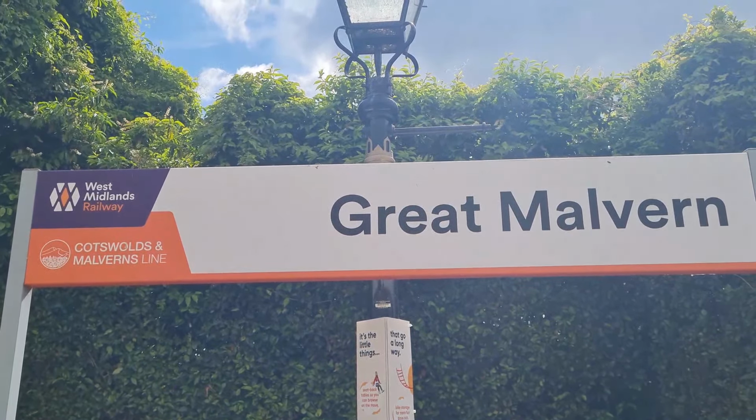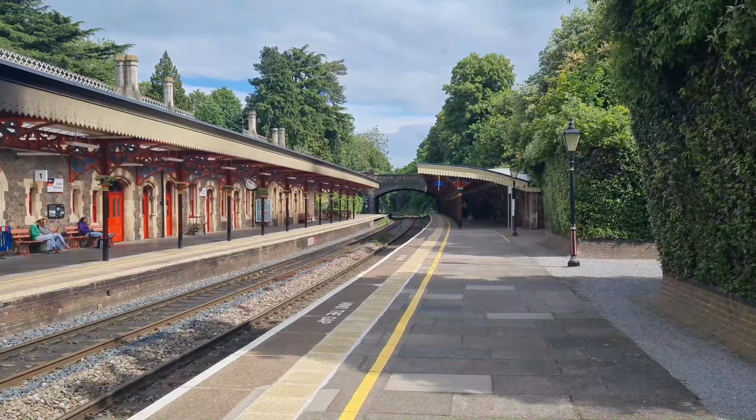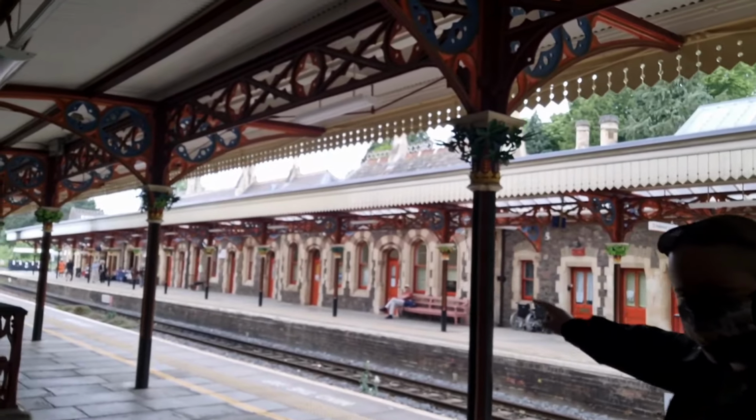Disabled friendly access. We are at the showcase station. This is Great Malvern Railway Station, operated by West Midlands Trains under the West Midlands Railway banner. It's got two platforms, and can we just say they are two beautiful, beautiful platforms. Look at them. Just look at the canopy on that one. It's excellent.